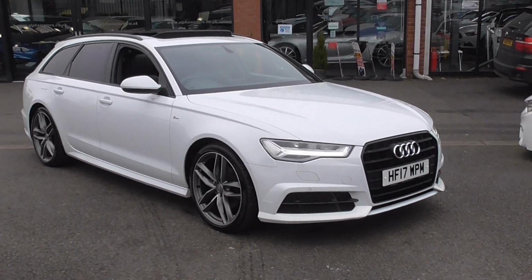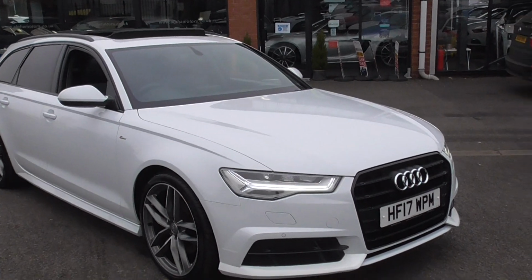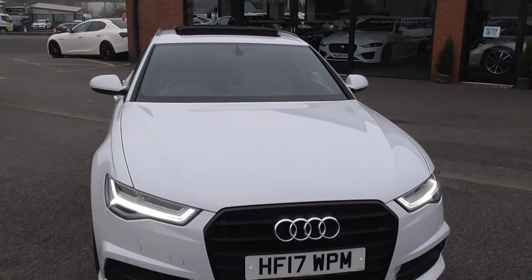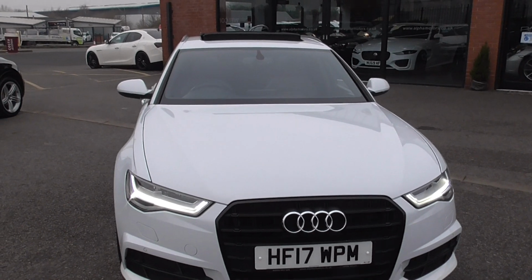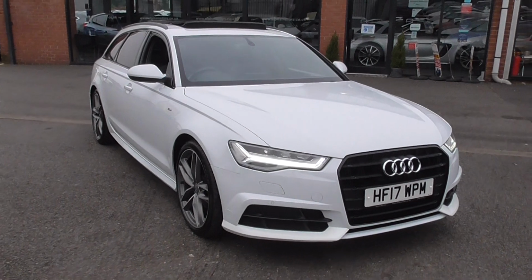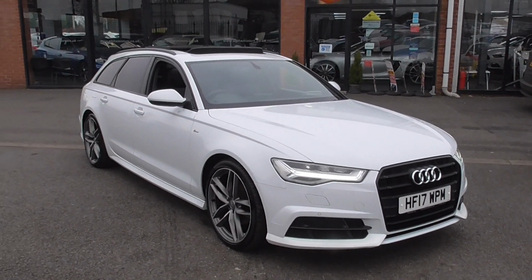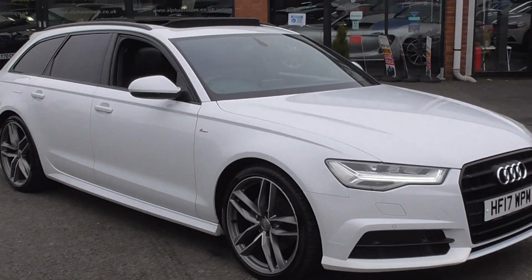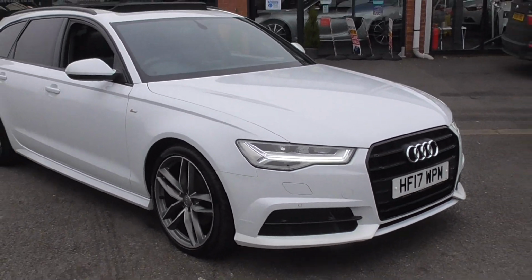The car itself is finished in Glacier white metallic, which is one of the most desirable colours for these vehicles and a mega factory option in my opinion. So being the S-Line, you get the more aggressive body styling, the more pronounced front and rear bumpers, the nice flared side skirts, bigger alloy wheels and a nice sporty interior inside.